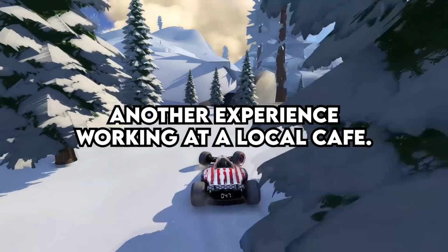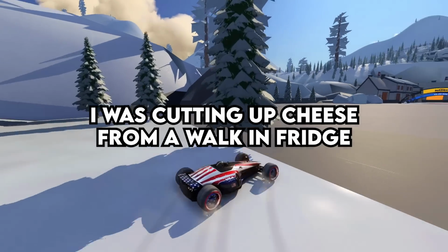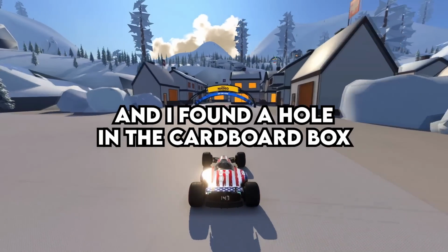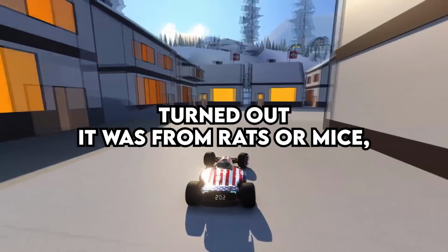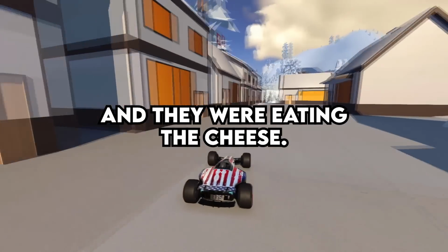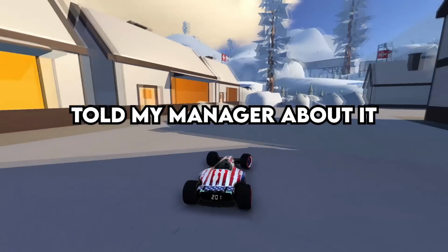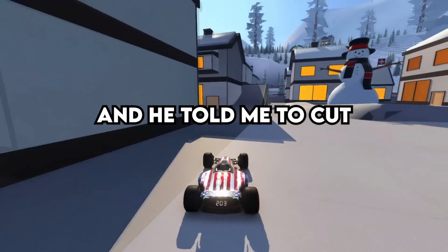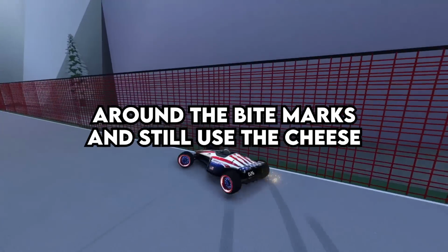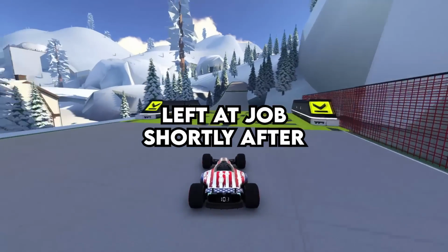Another experience working at a local cafe. I was cutting up cheese from a walk-in fridge, and I found a hole in the cardboard box that the cheese was kept in. Turned out it was from rats or mice, and they were eating the cheese. Told my manager about it, and he told me to cut around the bite marks and still use the cheese. Left that job shortly after.